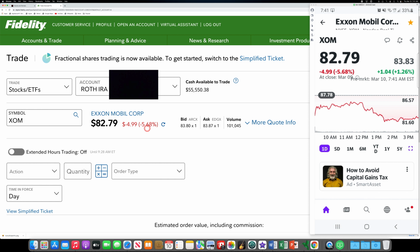Once we did that, you see the price jump up here. Again, this is the price from yesterday. It matches what you see right here. So all this stuff right here is old numbers from yesterday. Yesterday, which was March 9th, Wednesday.